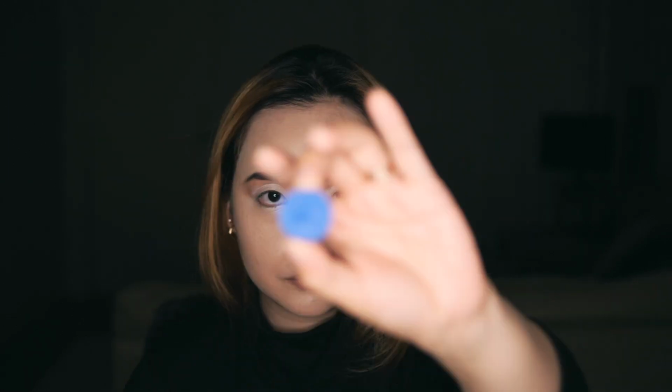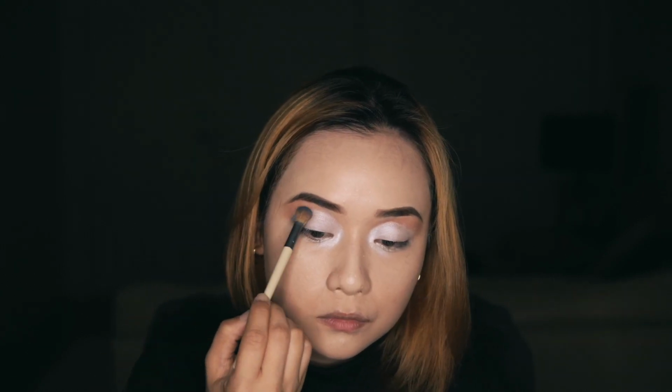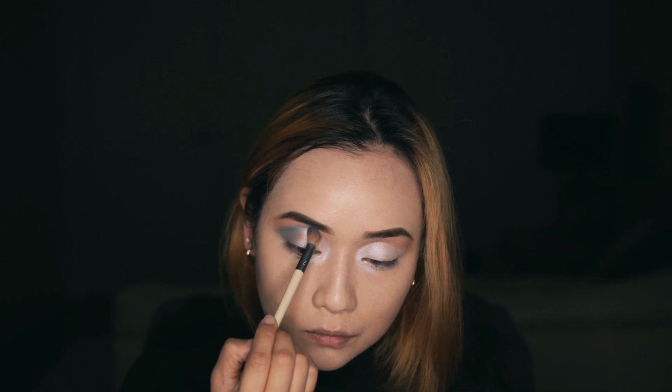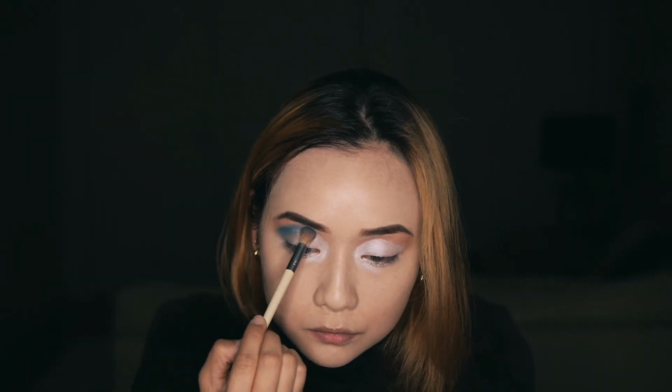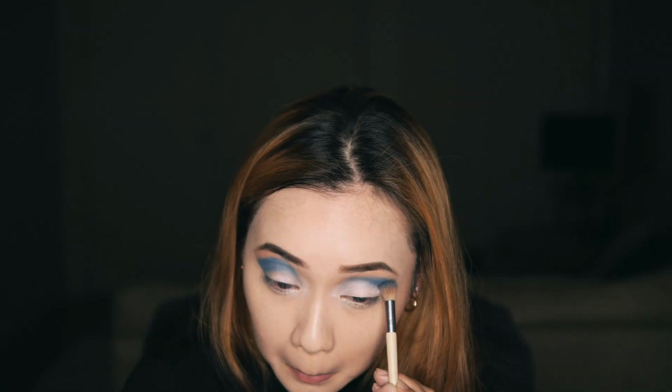I'll add a bit of blue eyeshadow from Australis, just to see if Rimmel and Australis formulas are compatible. I didn't use any eyeshadow primer, by the way.